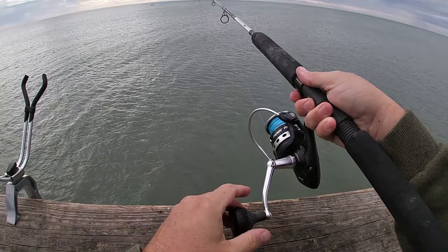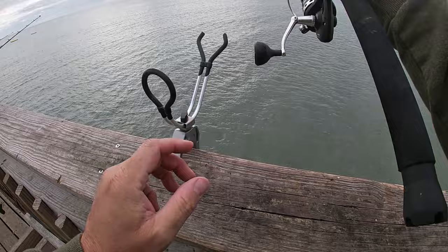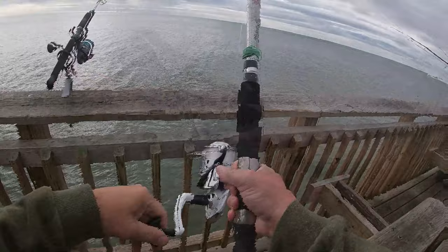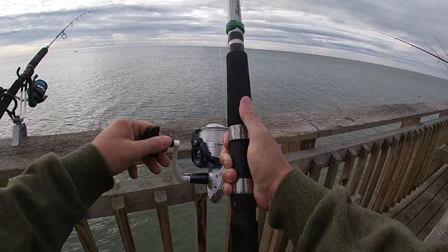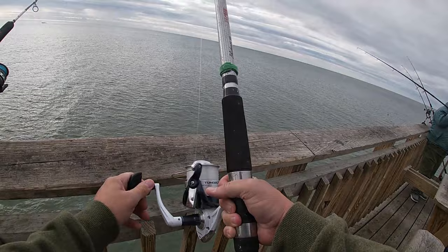This particular setup is a bit longer than the one I'm using for the red drums. It's a 12-foot rod typically employed for Spanish mackerel fishing. I tied a double drop rig directly to the main line using the same method as detailed in the Get 'em Greg Tackle Box segment. The only difference this time is I used a 20-pound main line instead of the hefty 100-pound line, and I've opted for 2-aught circle hooks paired with shrimp-flavored fish bites to target the smaller fish.